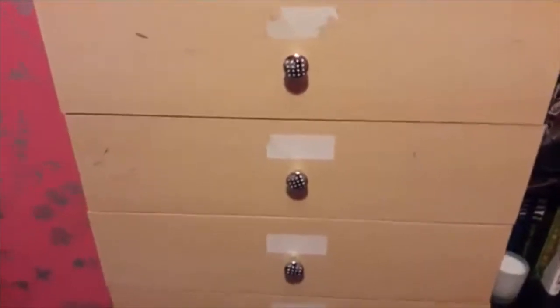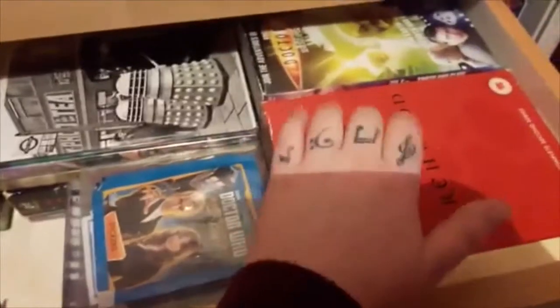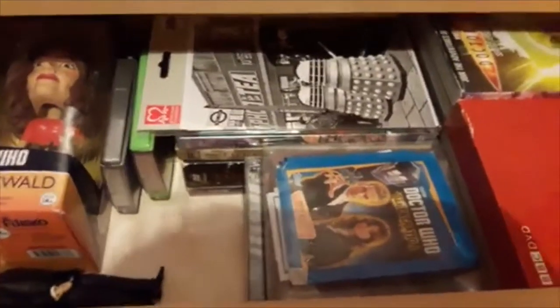Then we have my drawers. Probably, I don't know what's in here, socks, underwear, all random bits. But in this drawer, I can't remember if it is this drawer. Yes, it is. In this drawer, we have all of my Doctor Who magazines and books, because I don't know where else to put them. In this drawer, we have other Doctor Who bits, the rest of my collection, because I've got nowhere else to put it. There's Katie's. I still haven't given them back to her.